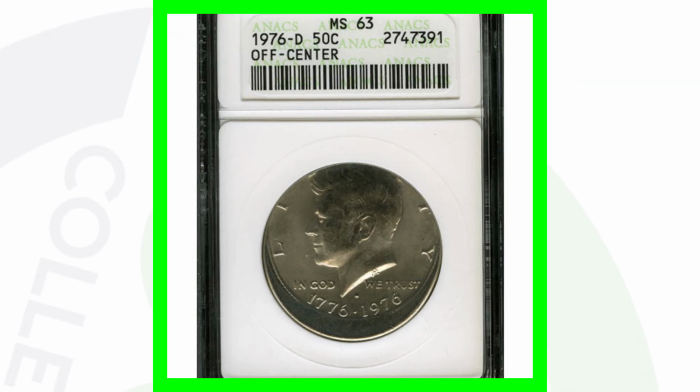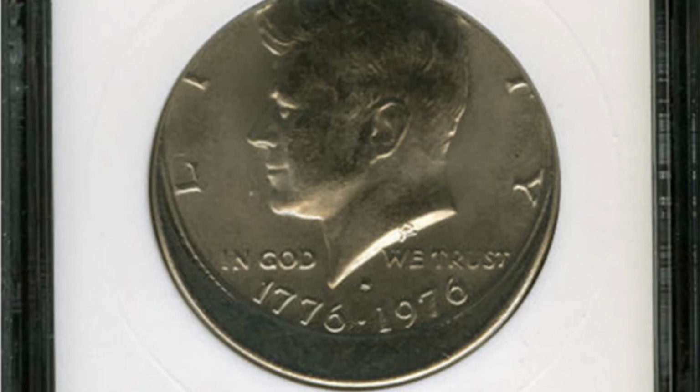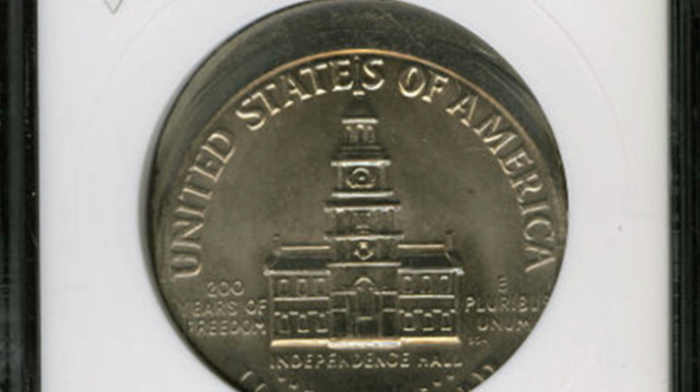Now, just a couple off-center errors. This is a 1976D. You can see how it's off-center there at the bottom of the coin. We see the top there because it's flipped over on the reverse.